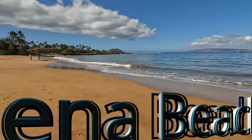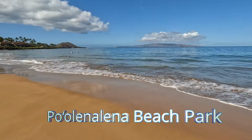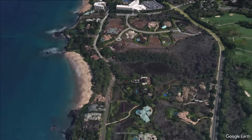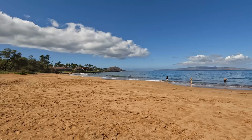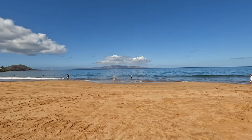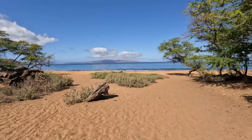Next, we're headed down the road to Po'olenalena Beach Park. Po'olenalena is located just a mile south of Polo Beach and is one of our favorite beaches on the South Shore. This long and often uncrowded sandy beach is the perfect place for a beach day, with shady areas and plenty of space for relaxation.